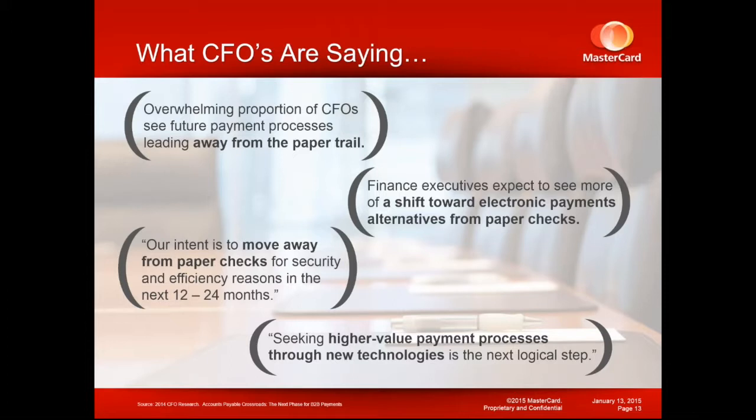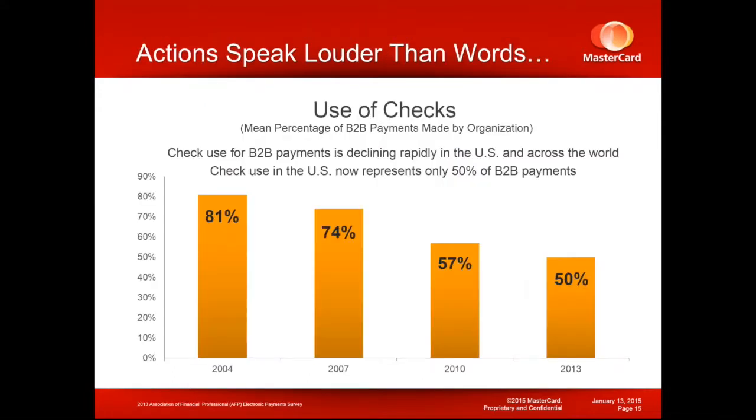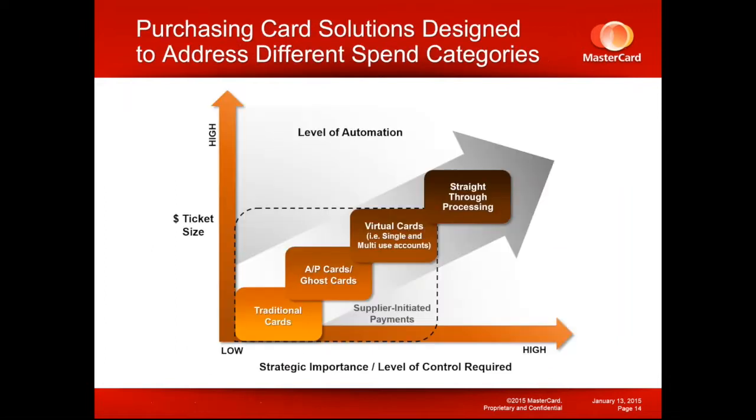The first is that all these CFOs agreed that B2B payments are definitely moving away from paper checks and onto electronic payments. I imagine most or all of you agree with that, and that's why you're on this call today. The second message is that many of these CFOs indicated their intent to move in the near term from paper check to electronic payments. They really want to take advantage of the benefits, some of which Miles had mentioned, streamline their processes, and generate a new revenue stream.